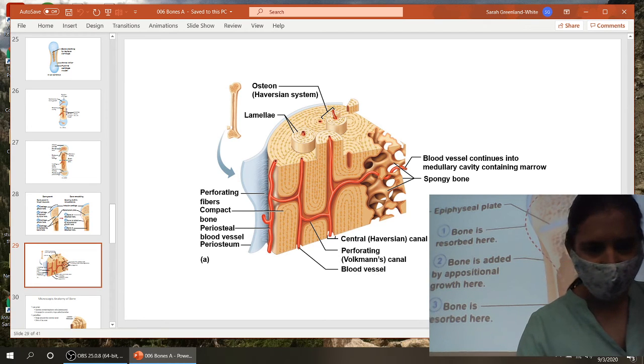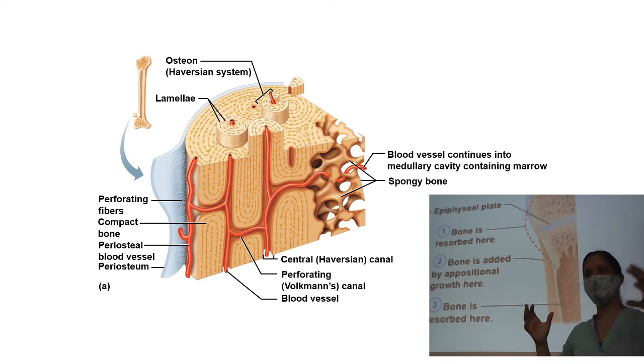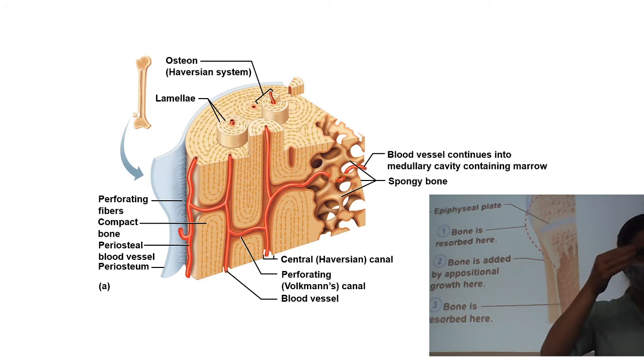Alright. So that's the overall picture of big bones. We've classified them in several different types. We're going to now start looking closer in at what they actually look like up close. Alright?